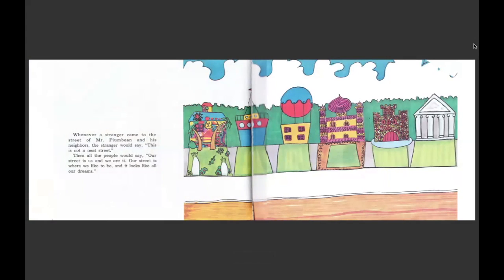Whenever a stranger came to the street of Mr. Plumbean and his neighbors, the stranger would say, "This is not a neat street." Then all the people would say, "Our street is us, and we are it. Our street is where we like to be, and it looks like all our dreams."